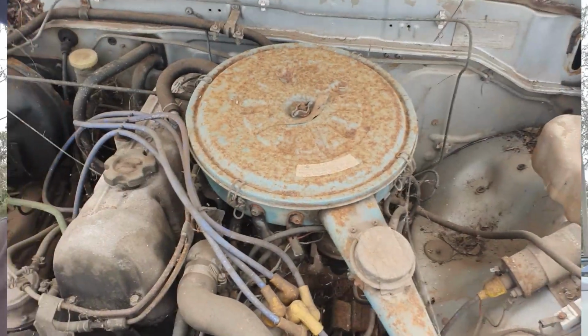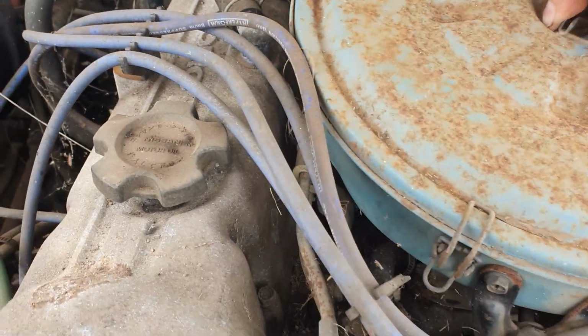Okay. Let's go find some fuel, we'll stick it down the throat of the carby, but then I do have to go to work and do some work. But we will come back to this and play with it a bit more. Righto, so air cleaner off.